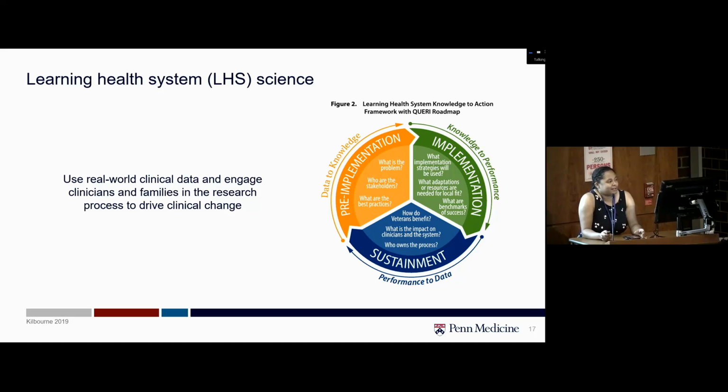So the way that we are trying to answer all these questions is through a learning health system approach. A learning health system uses real-world data and stakeholder feedback to drive clinical change. Essentially, there are rapid cycles of innovation where we make incremental changes to our approach, test it out, see what the impact was, and then pivot and adjust to refine it, and do this over and over again until we reach an acceptable final product.